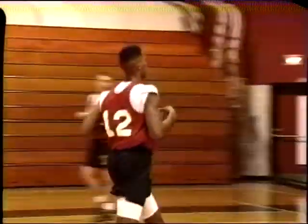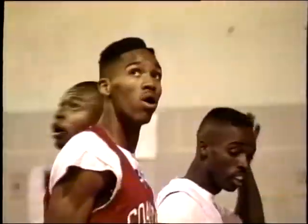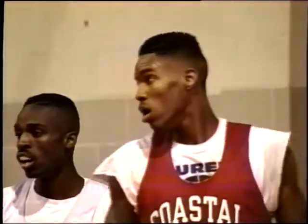Another of Coastal Carolina's great athletes, 6'7", 202-pound Spencer Saunders. The Union, South Carolina native chose the Chanticleers and had good reason for doing so.